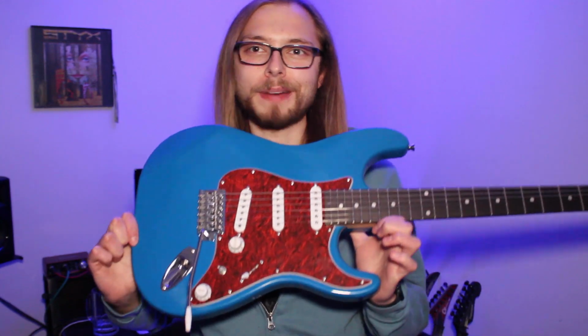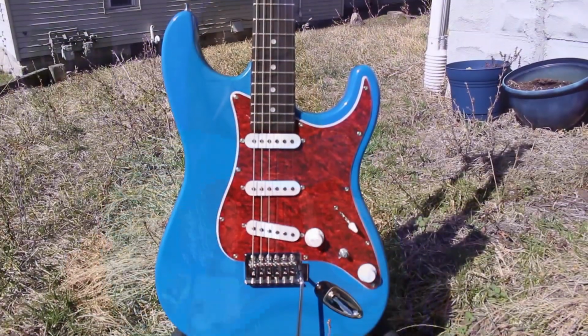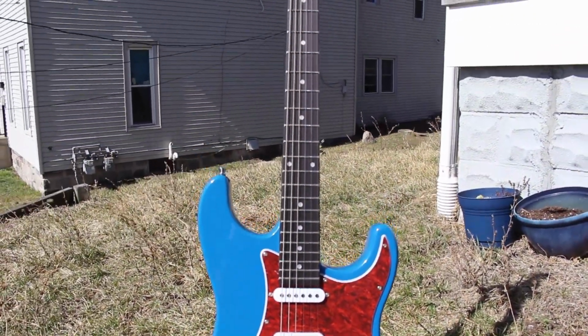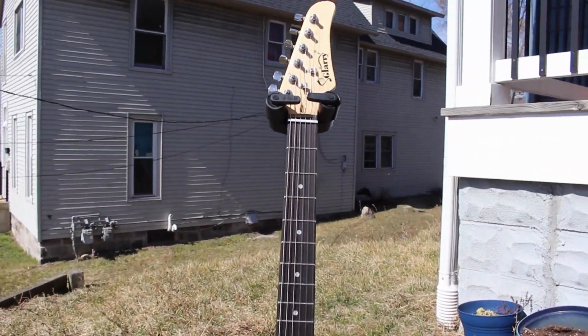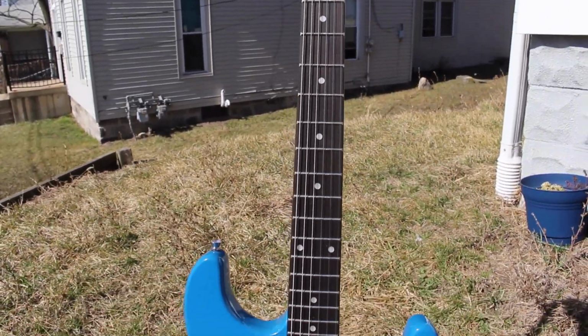Let's do it. Right off the bat, number one, we're gonna start simple, is my Gillis. You all know this from the video I did on this Gillis Strat. Gillis was super kind and sent me this guitar for free to review. Haven't touched it since. It's been sitting in my basement. I had to bring it up for this video.